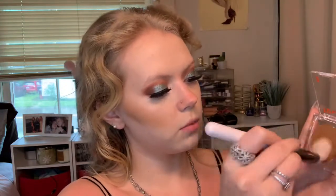I'm just building that up a little bit. I don't want to have to go in with too much powder bronzer today. And then I will go in with my beauty blender and blend it out. I'm just tapping it like this to get product on my brush, but I am tapping it quite a lot.